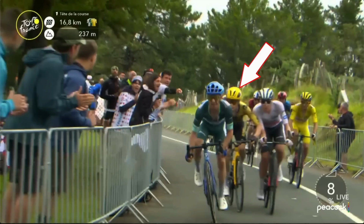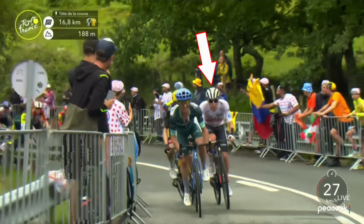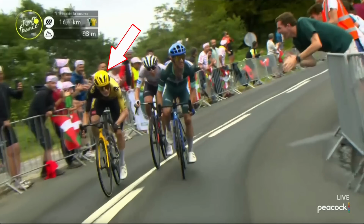We see Jonas Vingegaard throw out the elbow. They're trying to push Tadej Pogacar off the wheel so he can't get onto the wheel of Simon Yates, who's going full gas. Now Tadej Pogacar, calm as a bomb like we always see the Slovenian is, accelerates over the handlebars there of Jonas Vingegaard, and now he's got the position. Once they start coming into about 150 meters to go, Jonas Vingegaard attacks over the right side there of Simon Yates and is going full gas.